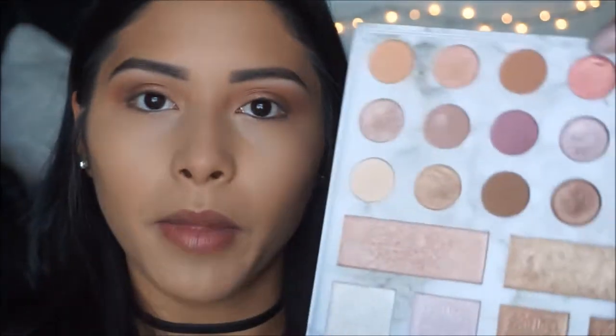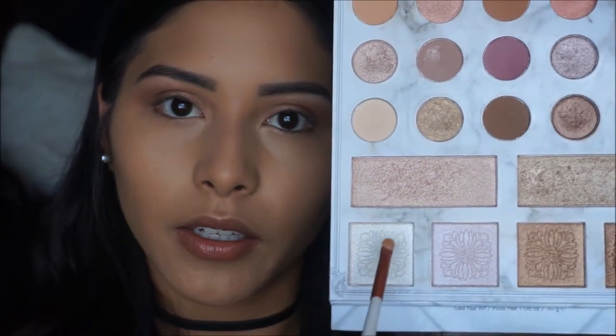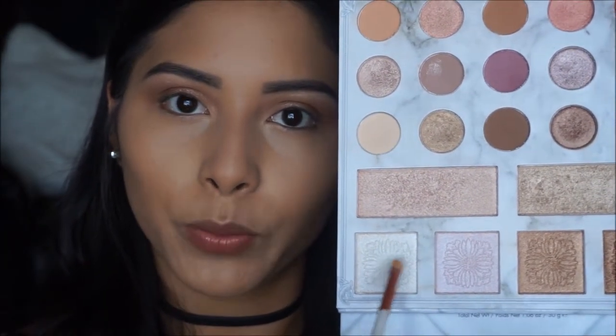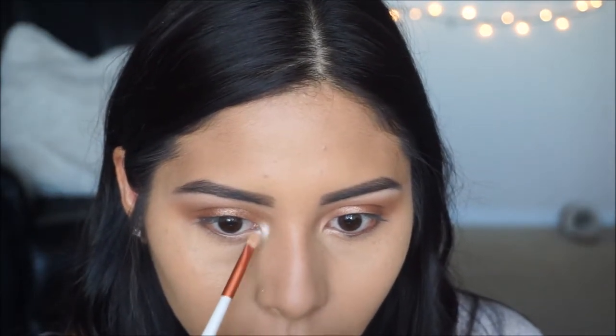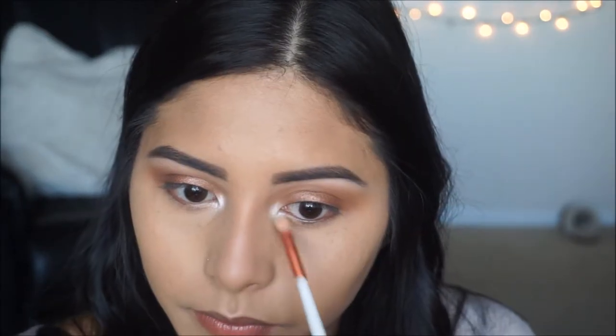For the inner corner highlight, we're going to be taking this white shade here. It's a highlight, but it's super frosty and white, and I really love using this to add a pop of color, especially on the inner tear duct. If you're looking for a white color, this is like perfect. See how pretty that is? All right, so that is for that.